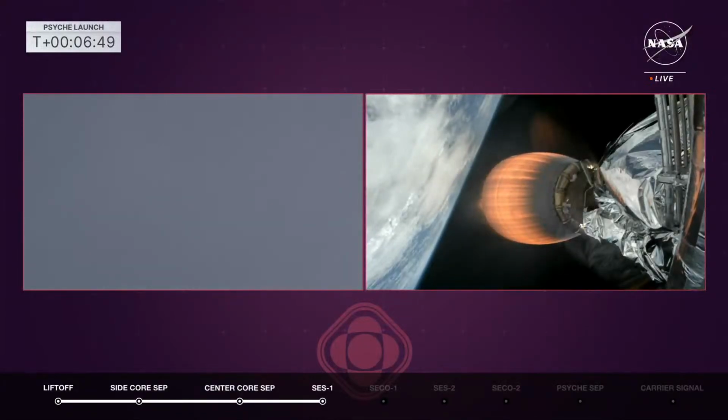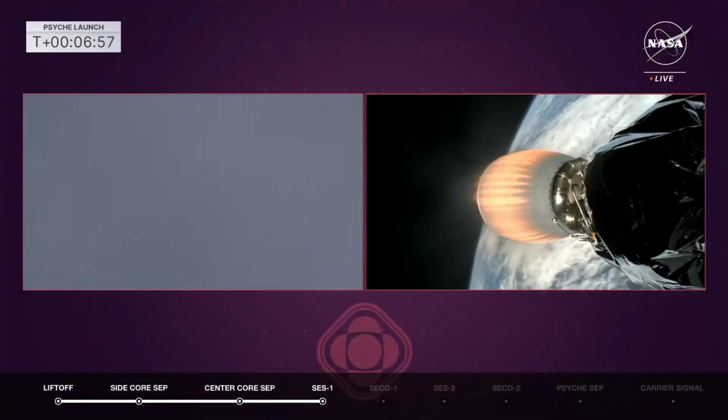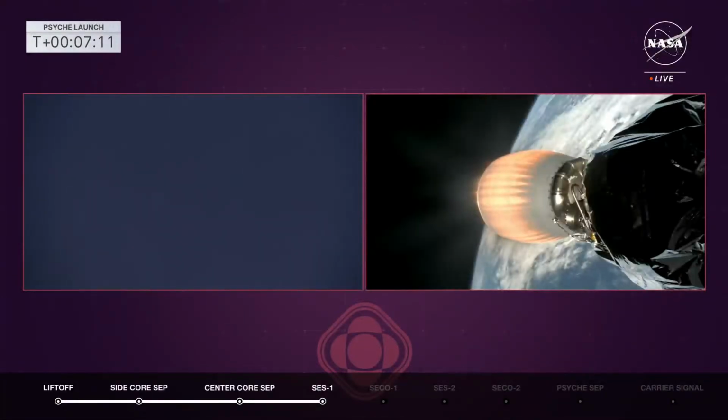Boosters entry burn startup. And there we just heard booster entry burn startup is happening. And seeing the entry burn getting ready to go on the side boosters. Boosters entry burn shut down. And there we saw the booster entry burn on one and shut down. And there we see booster entry burn on the second side booster and shut down.